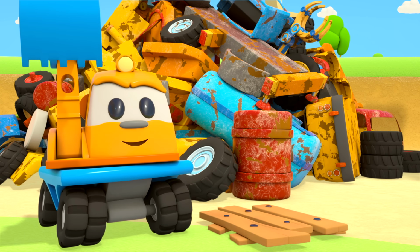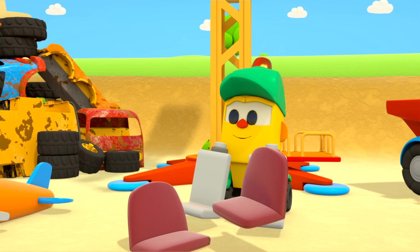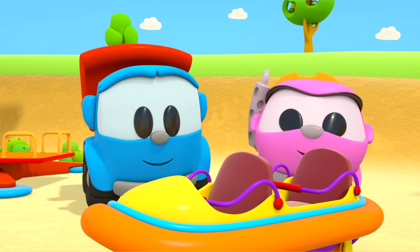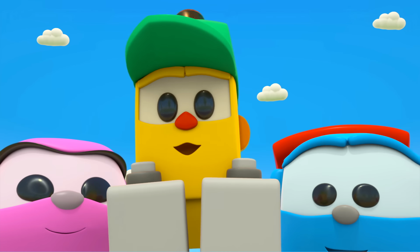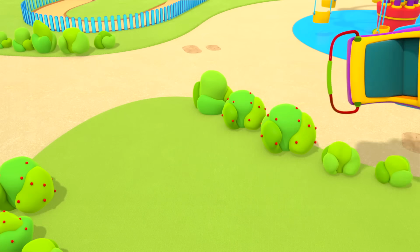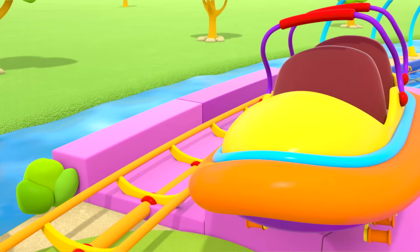Scoop's found a wooden board. The robots found a plane. Lifty's found some seats. And that's the raft. It looks great. The pool is all filled up now. We're switching the carts for rafts.